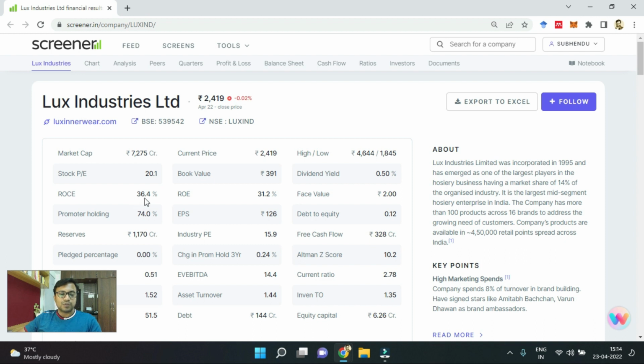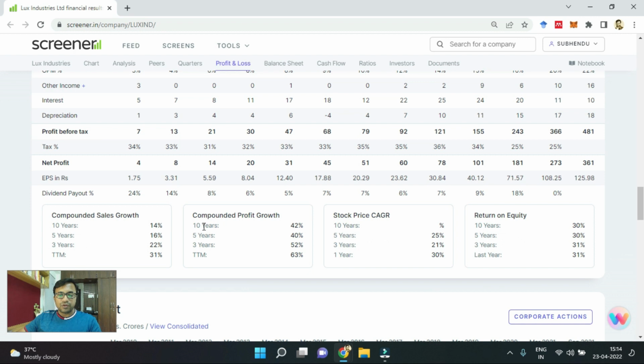ROCE stands at 36.4%, ROE stands at 31.2%. The compounded profit growth in 10 years has been 42%, in 5 years it has been 40%, 3 years has been 52%, trailing 12 months is 63%. The return on equity has been consistently above 30%.